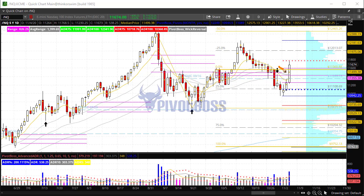Price also pushed through the midpoint of its previous month's range as well. That's 11.6. If it can continue to hold above 11.6, again, it opens up the upper end of the previous month's range into that 12,200 zone. So again, 12,249 would be the upside target there on a monthly basis if price can continue to hold above 11.6. Again, we've had some spikes here that have led to some pullbacks.